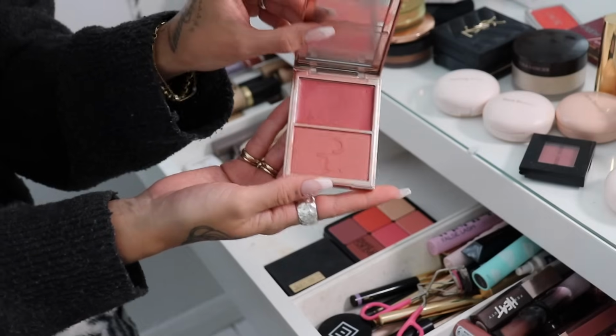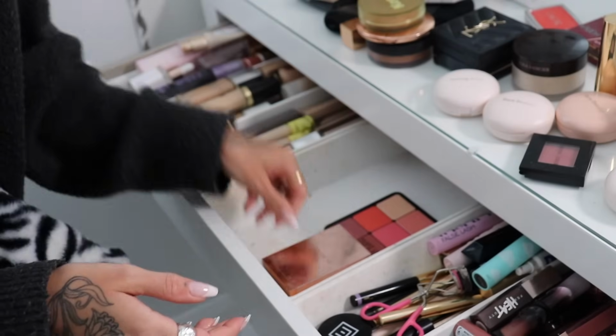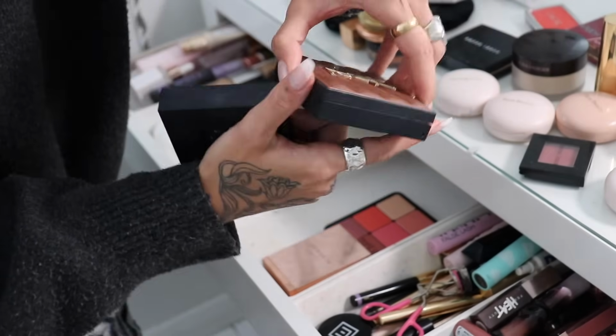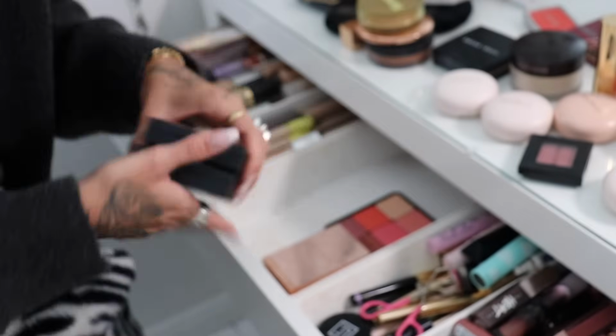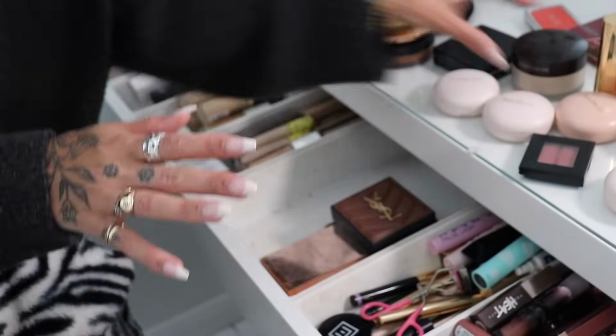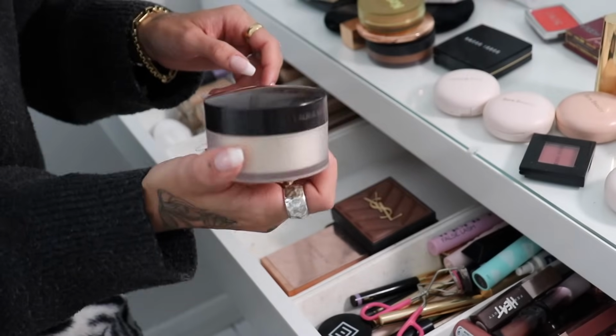Patrick Ta's Flushed, one of my favourite blushes. Gotta go in there. YSL powder and bronzer. Starting to get that little film on the top. I need to scrape that off. So the payoff hasn't been as good, but that will come off. Laura Mercier translucent powder. Fallen back in love with this recently.